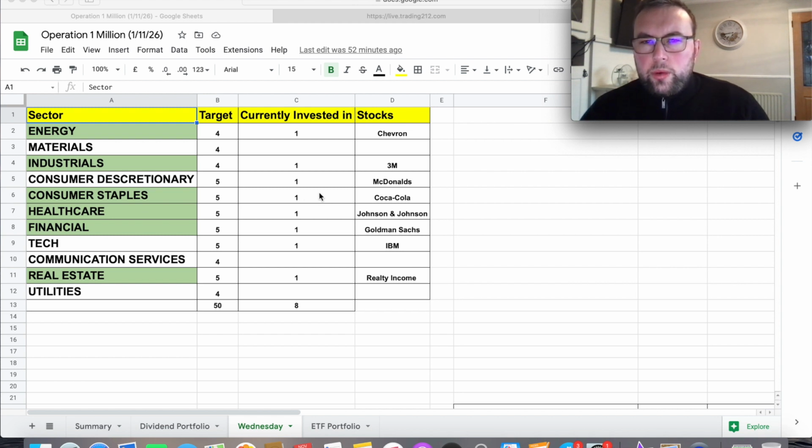Now we can see here as well in column B, my target per sector. So in some sectors, I want to have 5 holdings, where in others I want to have 4. Again, all adding up to the 50. Now, as we have 8 already, we still are 42 stocks outstanding. So today, as discussed, we're going to be adding 6 brand new dividend stocks across 6 different sectors.